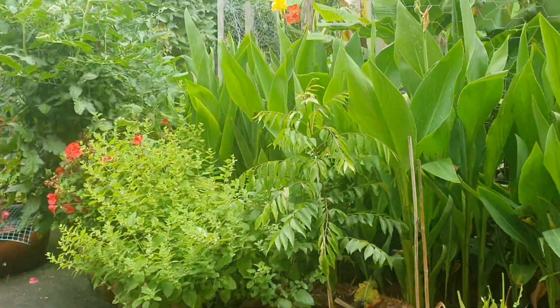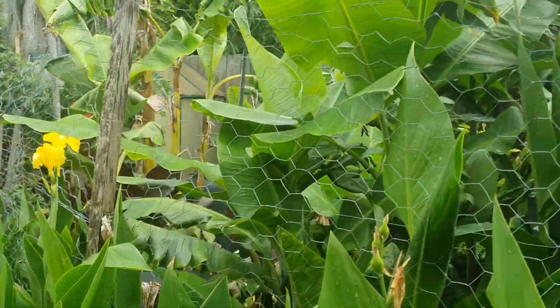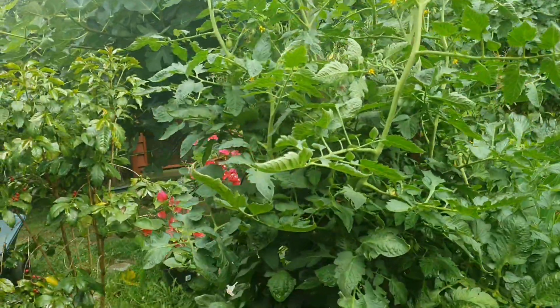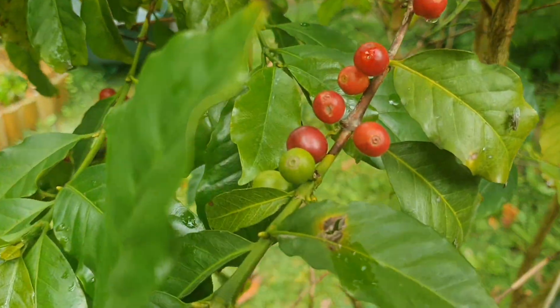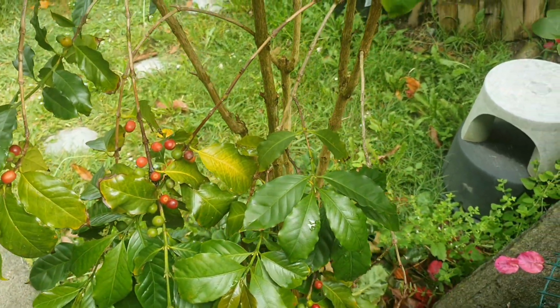We planted a new curry tree. A lot of the flowers are coming up, you can see. We got our first tomato today. Coffee beans for a cup of coffee.